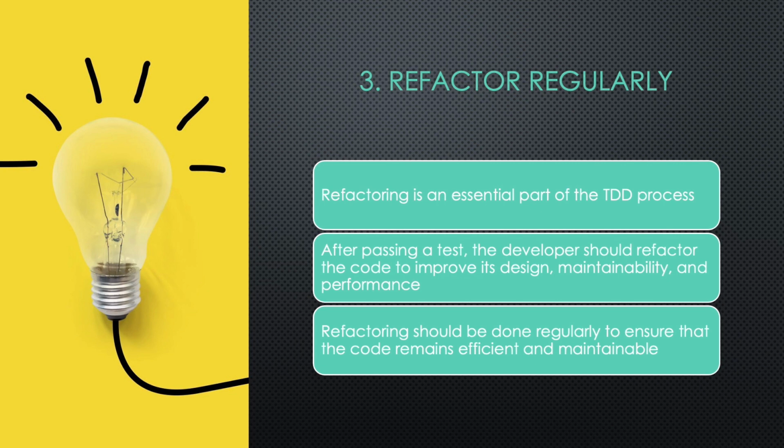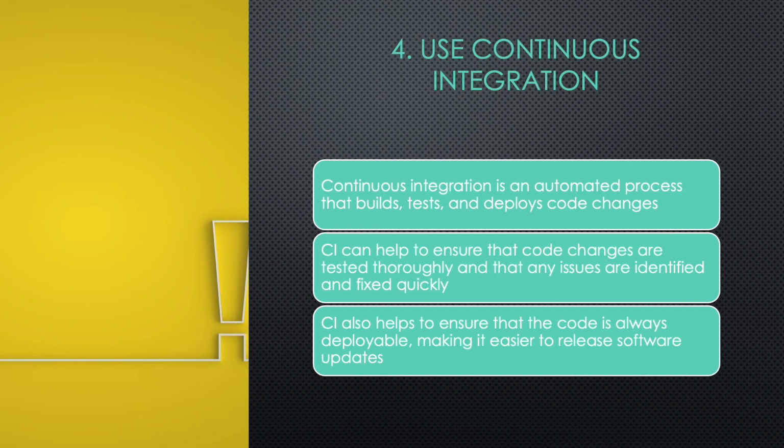3. Refactor regularly. Refactoring is an essential part of the TDD process. After passing a test, the developer should refactor the code to improve its design, maintainability, and performance. Refactoring should be done regularly to ensure that the code remains efficient and maintainable.